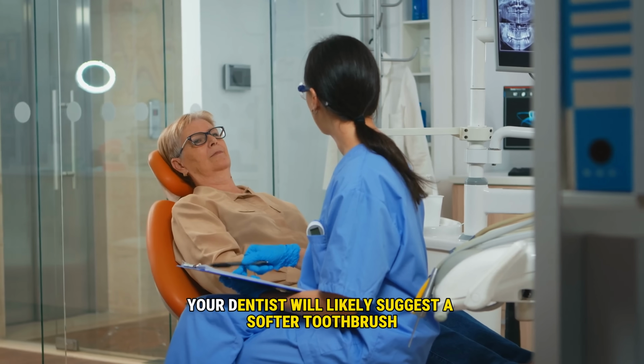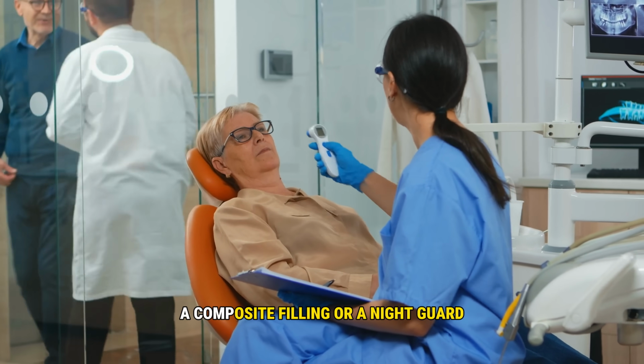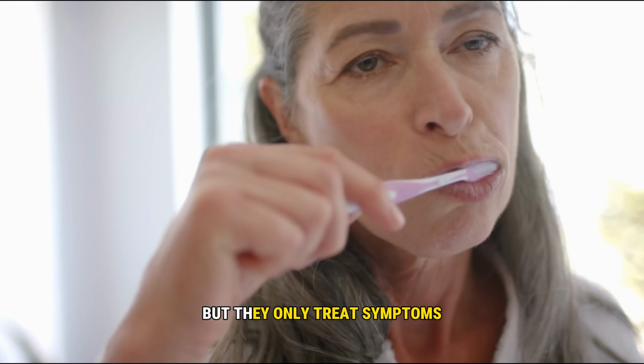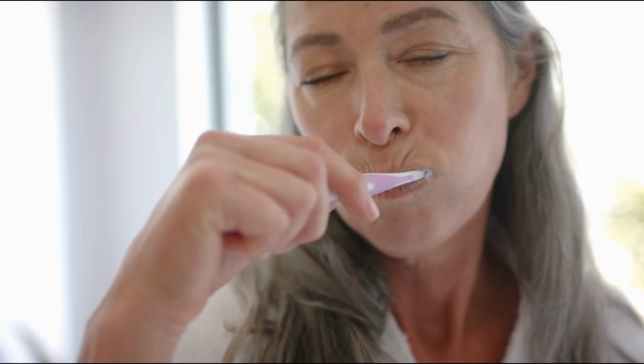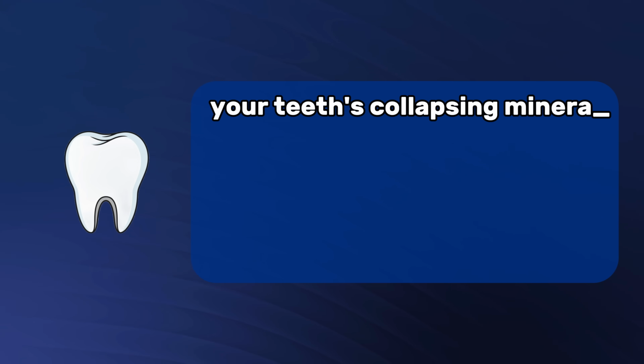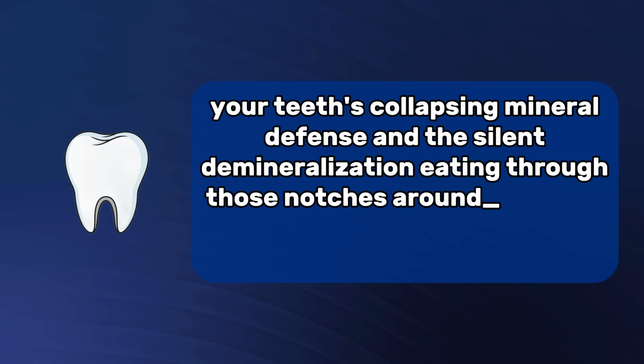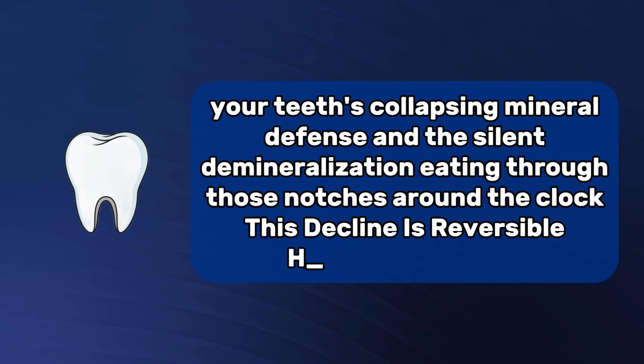Your dentist will likely suggest a softer toothbrush, a composite filling, or a night guard. Those things help slightly, but they only treat symptoms. They never address the real problem, your teeth's collapsing mineral defense and the silent demineralization eating through those notches around the clock. This decline is reversible.